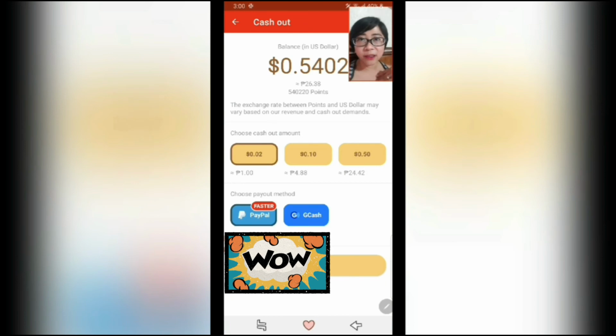I actually use my PayPal for this. If you're in the Philippines, you can actually use GCash to cash out. And later after this, I will actually show you my payout because I have tried it. Last week I had already gained points and I claimed 10 cents.